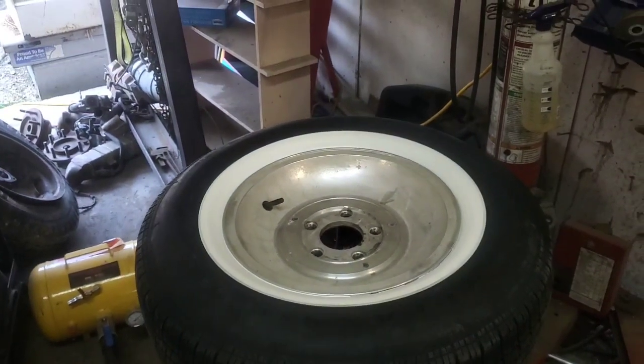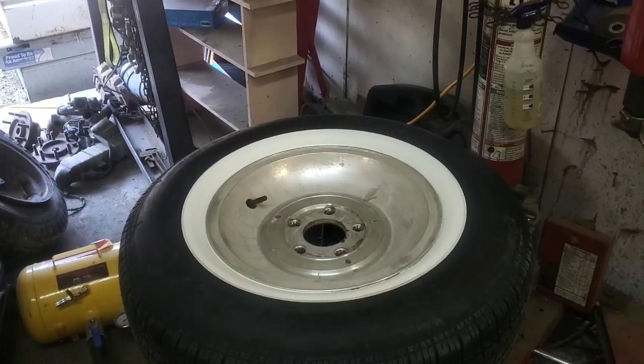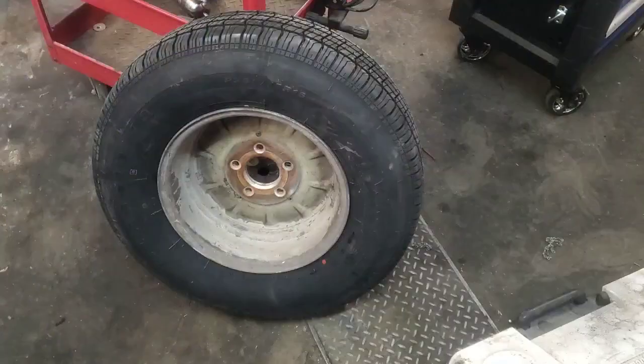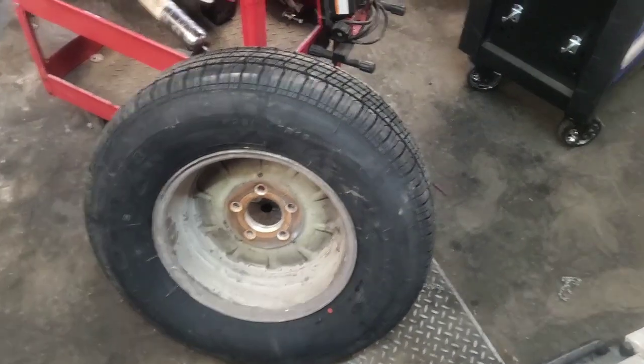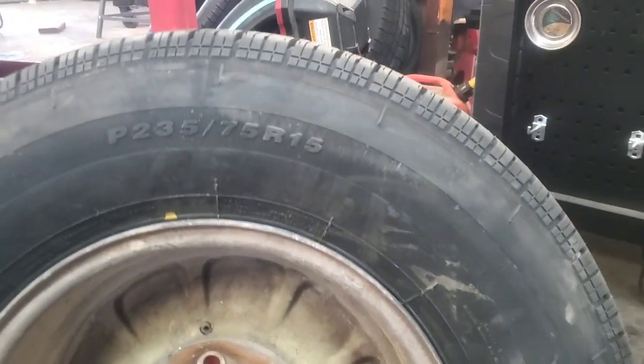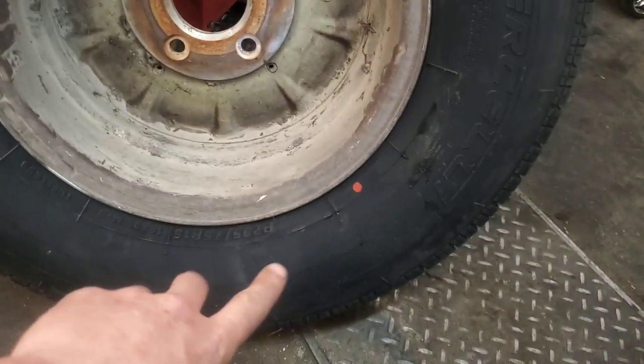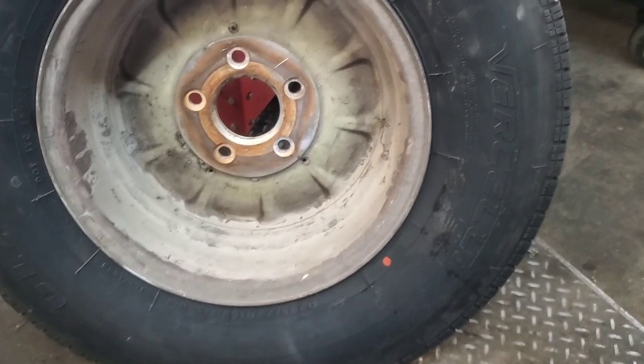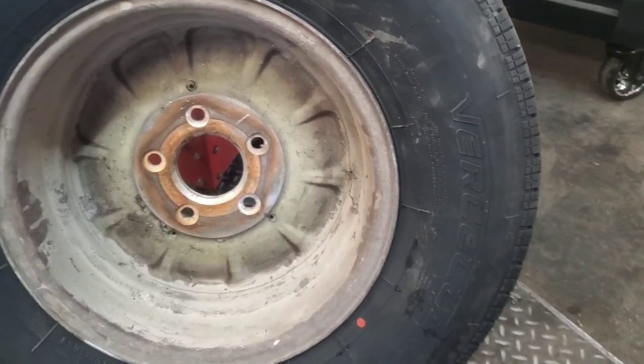But overall, we'll have to see. We'll get it put on the car and see what it looks like. Okay, so the other thing too, I've got balance beads in here. I did it on my pickup a long time ago, and they seem to work. Like I said, I'd even put them in this.